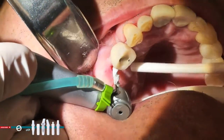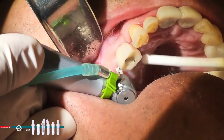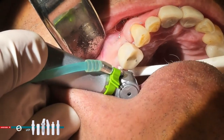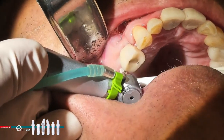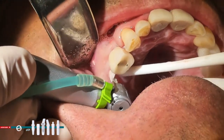Oh, turn away, please. Open wide. So you just go right into the osteotomy, and you make sure you drill to the depth. Since we're going to do a 4 by 10, we have to go to 4 by 12 millimeters.